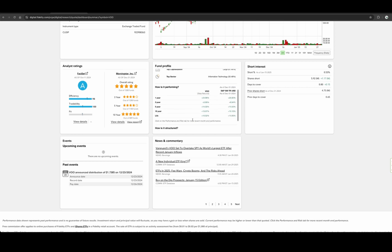We can scroll down. How is it performing? We can see the returns. Obviously, the S&P recently has been doing very well. We're sitting at 24.92% at the 1 year, and S&P 500 is at 25.02. So we can see the life of the fund on average is around anywhere from 10 to 12%, depending on the year we're looking at.